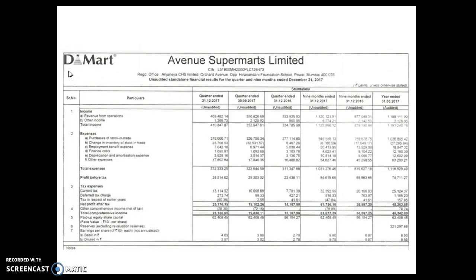The company has reported net sales of 11,258.96 crores during the nine-month period ended December 31st, 2017. The company has posted a profit of 617.56 crores for the nine-month period ended December 31st, 2017. The company has reported EPS of 9.75 for the nine-month period ended December 31st, 2017.